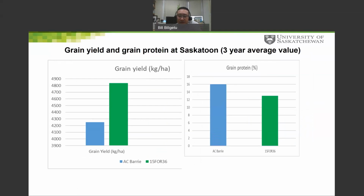Another interesting thing is grain yield and grain protein. This is tested in Saskatchewan for 3 years, so it's only one location test. We found grain yield was quite higher. This is the average of 3 years. This is forage wheat, and this is AC Barry. It's a quite high grain yield. Not only biomass, grain yield is also high, which is very interesting. However, the downside of this high grain yield is grain protein compared to AC Barry is low. AC Barry has about 16% protein in our test, but as you can see, this forage type has about 13% protein.